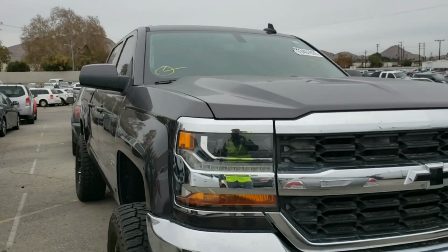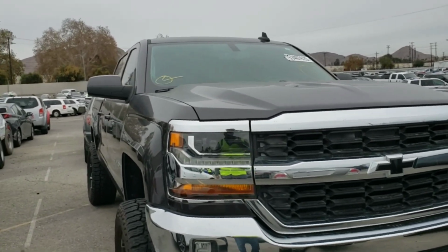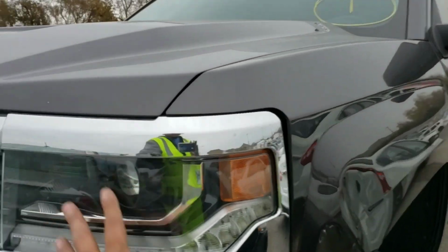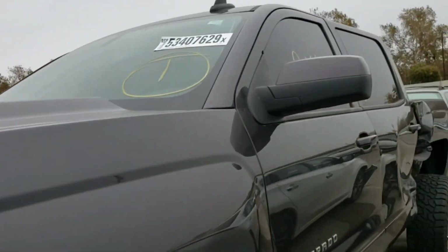Alright, what do you guys think? Should we buy this one? Right now it's 4 bids. So I like these headlights, man. I love them. Alright guys.